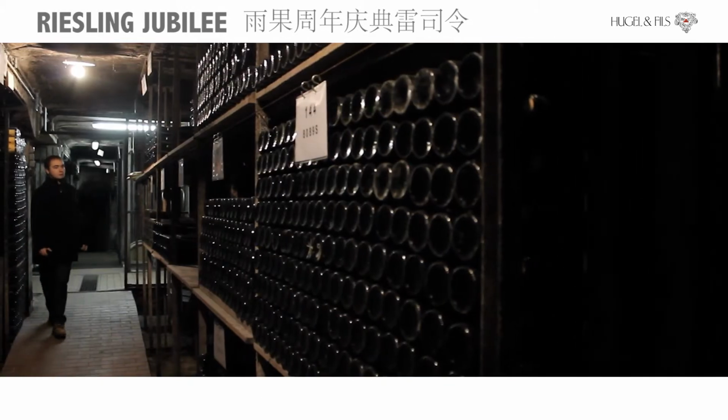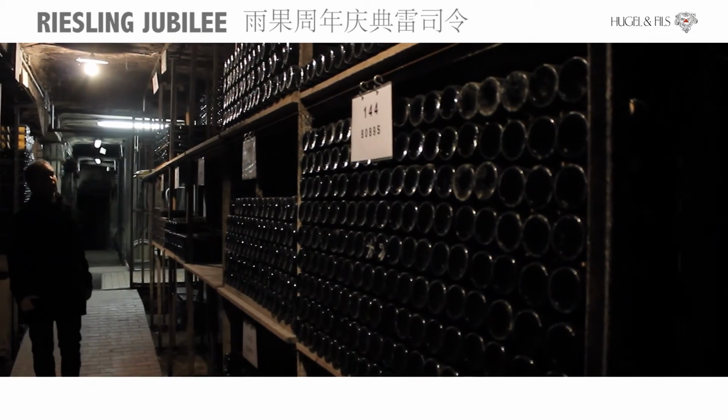It's top. Very proud to manage the family estate, 12 generations and soon 13, with the same name, in the same place, sharing a common passion, excellence, which we hope you will find in our wines.